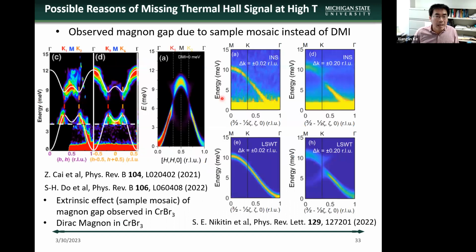Okay. And as a matter of fact, this sample mosaic is really important in understanding the magnon gap opening in systems. So for example, here's another system, chromium tribromide, a compound related to chromium triiodide. The figures C and D plotted here are from a recent study by a group a couple of years ago. In this study, we can see that there also exists a large magnon gap. And again, the authors of this paper claim that this system also shows topological magnons.